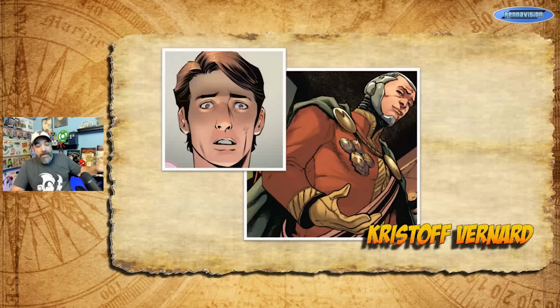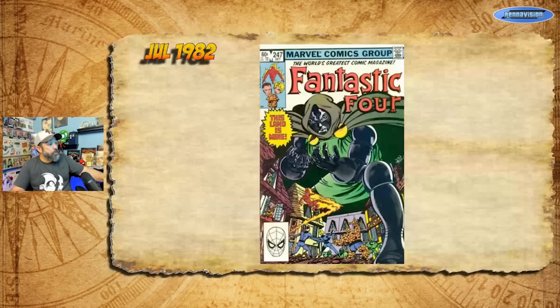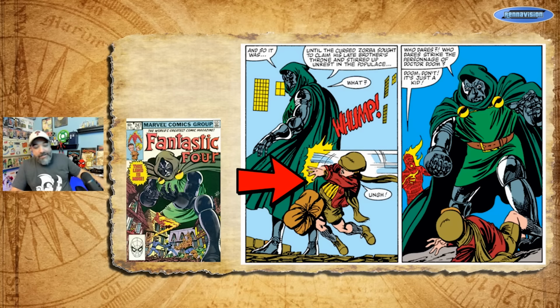His first appearance was in Fantastic Four, issue 247, back in 1982. Pretty cool Doom cover here as well. This land is mine. We get introduced to him as a kid in this issue. I think he's the kid of the other ruler of Latveria, or Doom's country. And after Doom takes over, he kind of adopts the other guy's son. So this is him, little kid, running into him, and his mom comes out pleading for him. Oh, please don't hurt him. He didn't mean anything by it, etc. But Doom takes him under his wing, basically, following this point. Now, this is him right there. Like I said, the little kid.